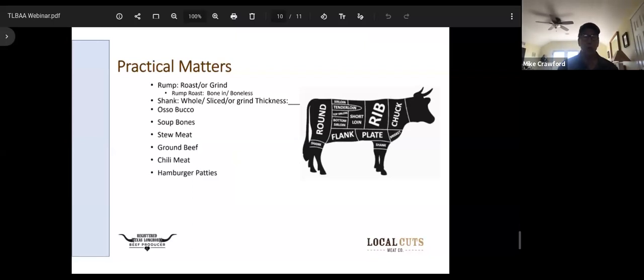Of course, you've got your ground beef. If you want your chili meat, that's just a coarser grind than what you would get from your ground beef. And then finally, I talked about the hamburger patties, which you should be able to get in anything from 1/4 pound to 1/3 pound to 1/2 pound.